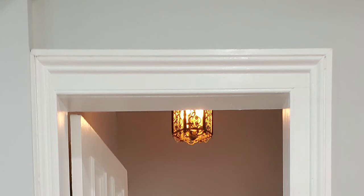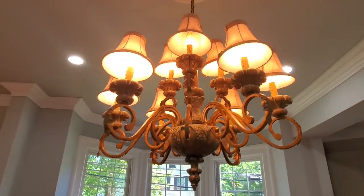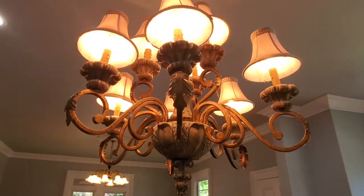But if you look at the baseboard, if you look at the moldings, even the hardware, everything is original from this house. So we have taken really every step possible to keep it looking as much as the original structure as possible. This chandelier that you see right here was bought in an estate sale in one of the old houses on Park Avenue in New York City. And a lot of the other lamps around the house and the chandeliers were saved from the original structure.